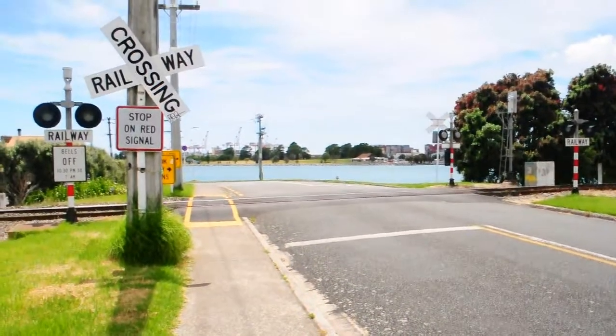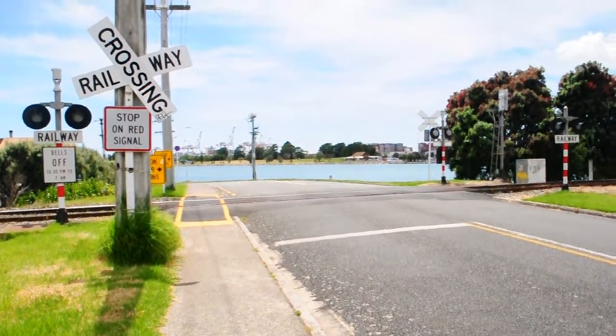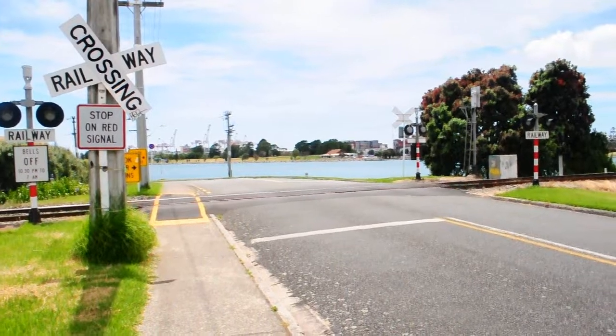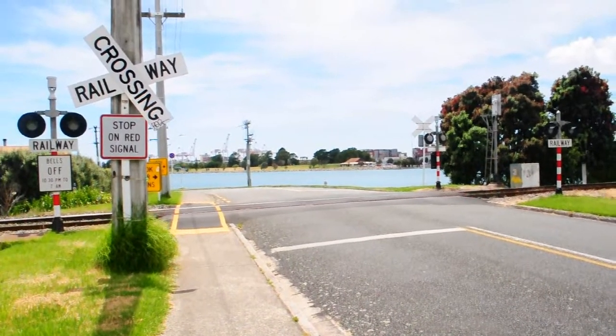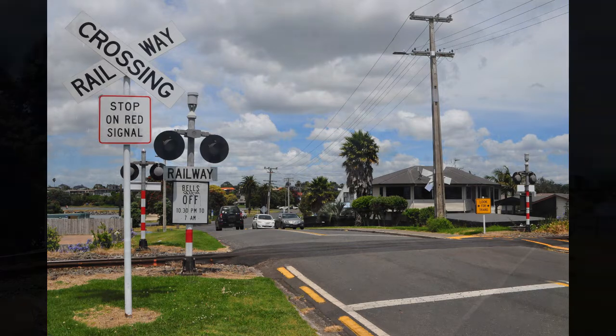This is the Maxwells Road level crossing. Possibly the only one in Tauranga that still doesn't have barriers, but don't quote me on that. I've come here to film 2 Metroport container trains, namely MP8 leaving for Auckland and MP5 coming in from Auckland. Word of advice, always make sure you set up at a vantage point where you won't get pedestrians or motorists in the way. I speak from experience.